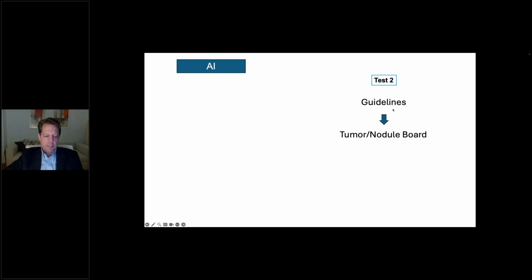In the second part of the testing, the diagnostic part, once we have the lung nodule already, we use guidelines today, and the guidelines, you know how they are. If you have risk factors, you have to follow up in 6 to 12 months. If you don't have risk factors, you can follow up between 6 and 12 months. Not very clear. And usually we end up discussing these cases in our tumor nodule board. And you know how those discussions go. They're not mathematical. There are a lot of gray zones and a lot of opinions.